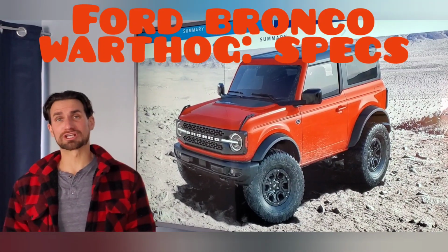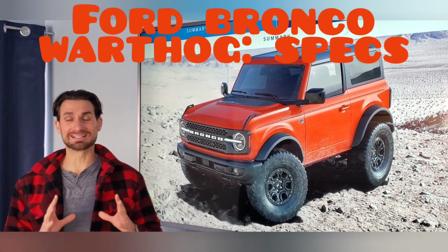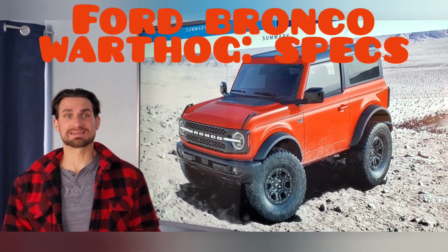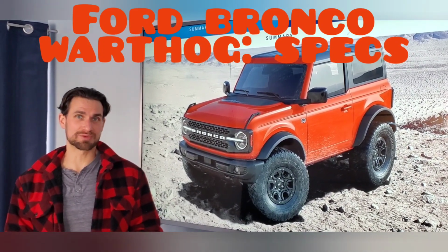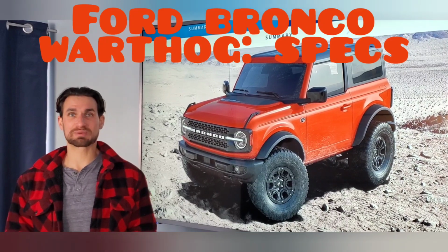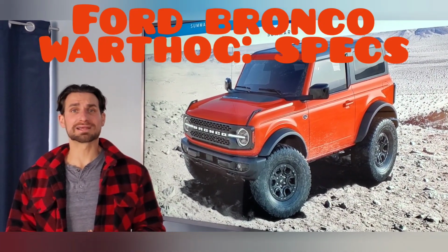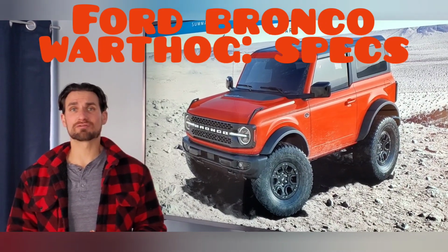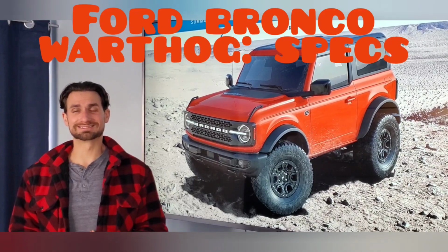So today what we're going to cover is the 2021 Ford Bronco Warthog Edition. I'm going to be asking, what engine and what options is it going to be coming with. So we're going to speculate on that, speculate a little bit on acceleration times for that Warthog model, and really try to answer the question of whether it's going to be better than the Wildtrak. Is it going to be worth the extra money?